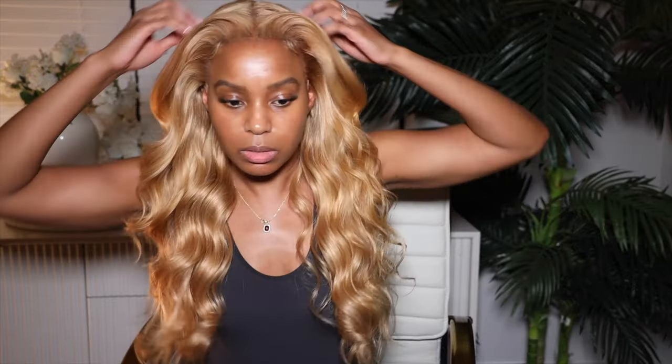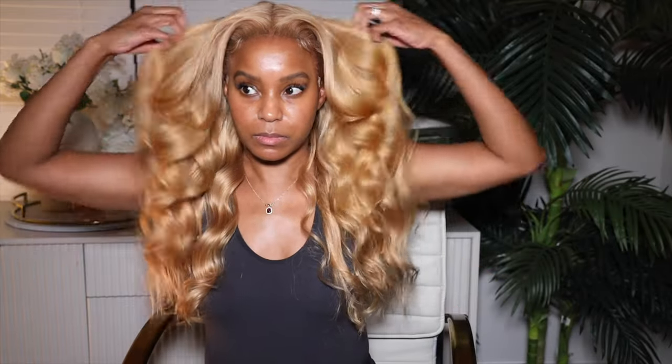Look how gorgeous this hair is. I'll leave links for all the products that I used for this portion of the video down below. It looked stunning. I was so excited. I was stressed out, but baby, the way this hair ended up looking, it looked like it grew right out of the scalp if you ain't look too hard.